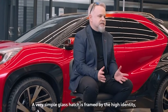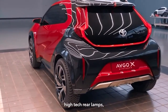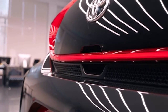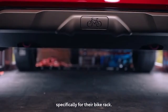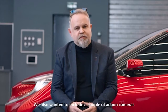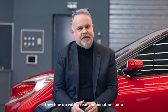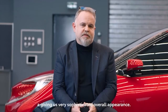A very simple glass hatch is framed by the high-identity, high-tech rear lamps. And we utilize the lamp not only for illumination, but also for the handle for the rear hatch. So we integrated on the lower part a mounting point specifically for a bike rack. We also wanted to include a couple of action cameras into the door mirrors. We integrated roof rails into the roof of the car. They line up with the rear combination lamp, giving us a very sophisticated overall appearance.